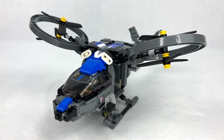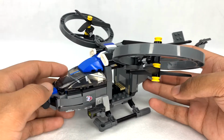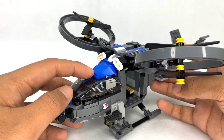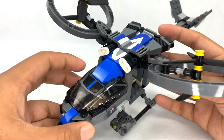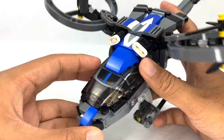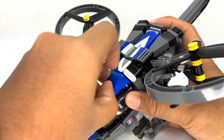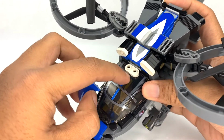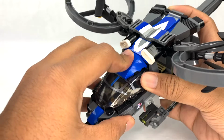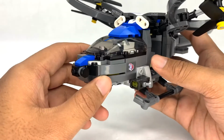Here's the Samson helicopter itself. This was a pretty cool vehicle in the movie, and I think it looks really good as a Lego vehicle. It's using a Speed Champions windshield, I believe. I don't think I've actually seen this mold before. It's slightly different from the one I was thinking of, and it is printed very beautifully. Actually, some of the print is even covered up. It's printed all the way back here, but then it's covered up by this piece. So that's very interesting. I don't know why Lego wasted their money printing something that's not going to be seen.